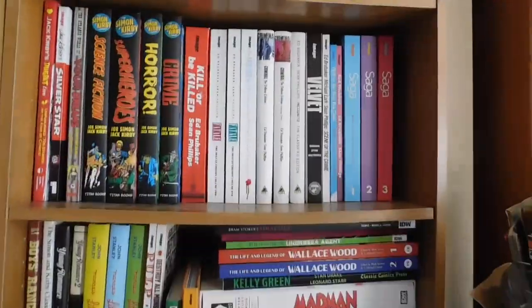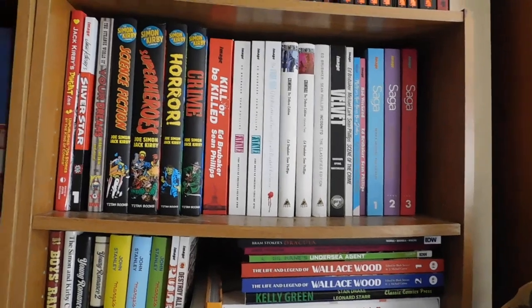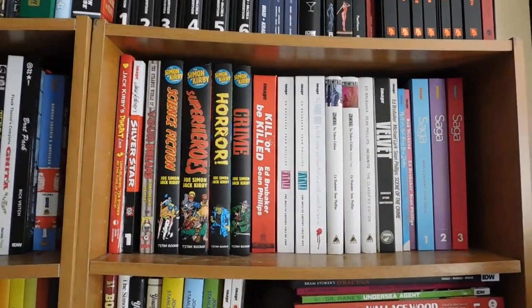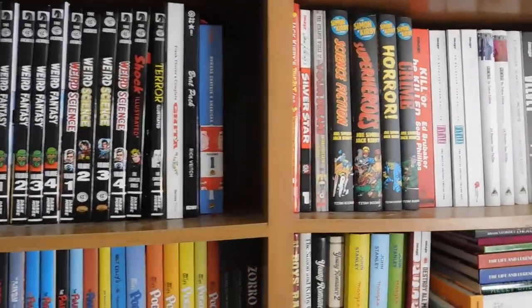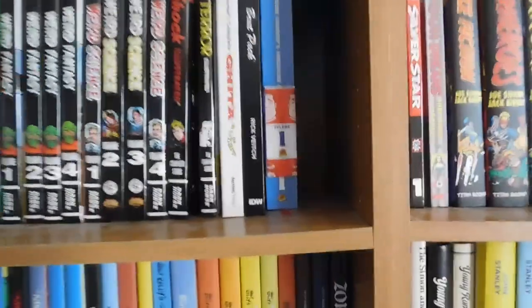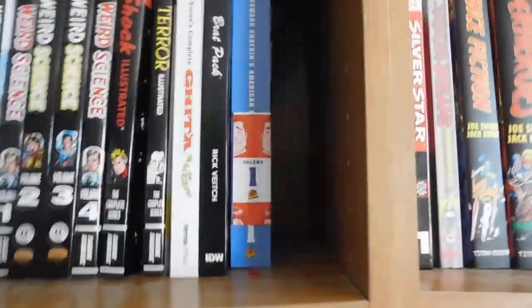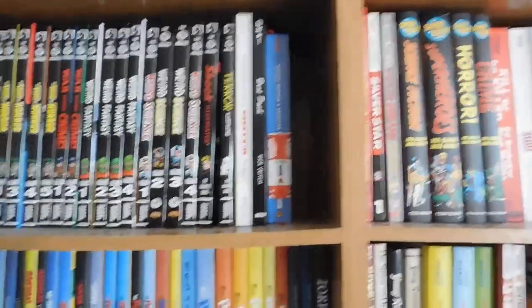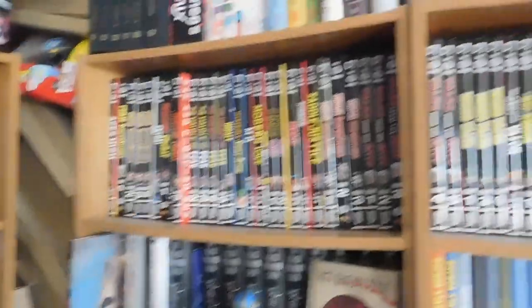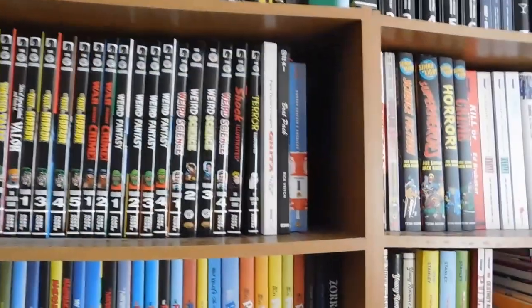Then we have a bit of Image there, including Saga. I put away my Walking Deads to make more space for everyone else. Then we got a great little set here of EC books. Oh yeah, and cool Frank Thorne's Kita and Brat Pack and American Flag, three great comics. And anyway, here's the complete EC set so far.